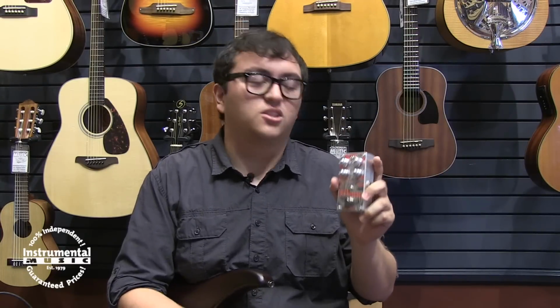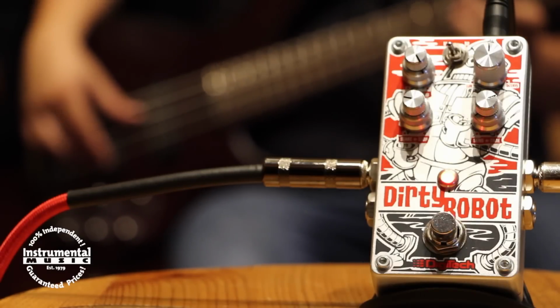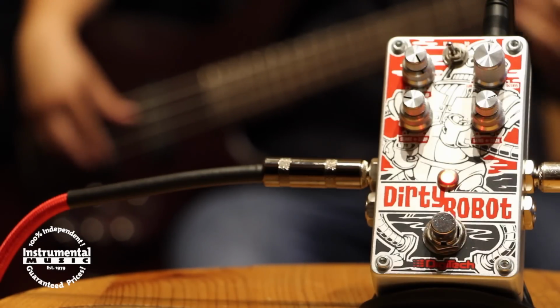Next up, we have the Dirty Robot by Digitech. This is a compact synth pedal with two separate voicings. You can switch between either of the voicings with the toggle switch up here. In the V1 setting, you get a traditional envelope synth. In V2, the Dirty Robot gives you a vocal formant synth.